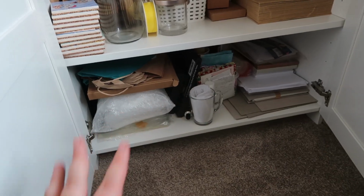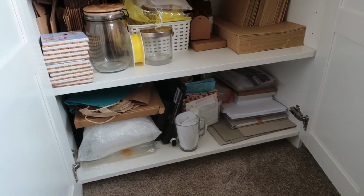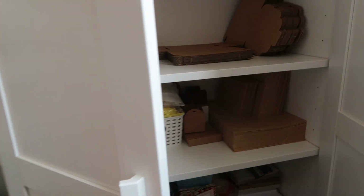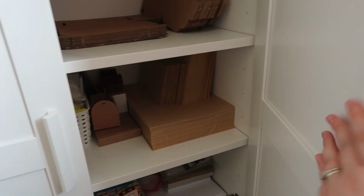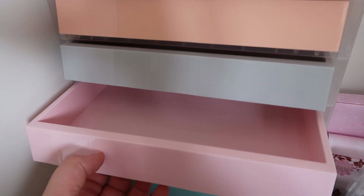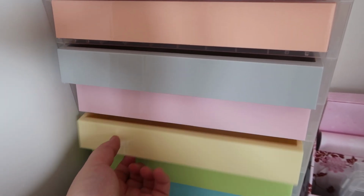And then this bottom one is a little bit of a mess, I won't lie, but I kind of know where things are, but I use these two the most, so that's the most handy. That's all closed away in there. I've got a few decorative bits. These drawers are actually empty at the moment, so I can put stuff in here at some point.